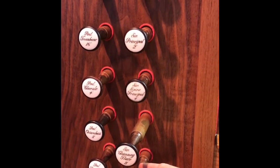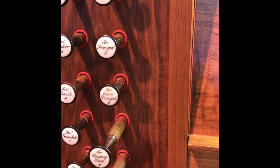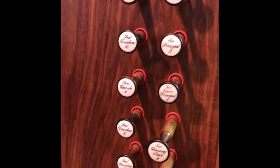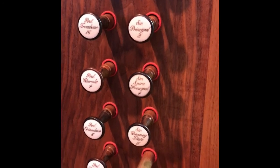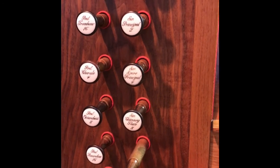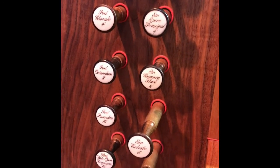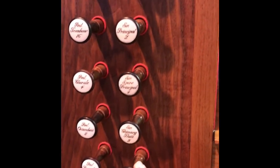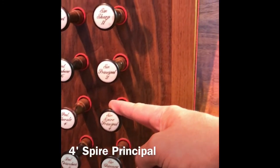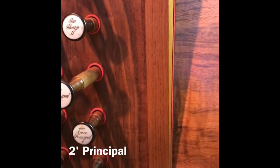And here's if we combine the chimney flute and the Celeste. Here's if we combine the Gemshorn and the Celeste. So there's some Celeste possibilities. Up here we've got the 4-foot spire principal. The 2-foot principal.